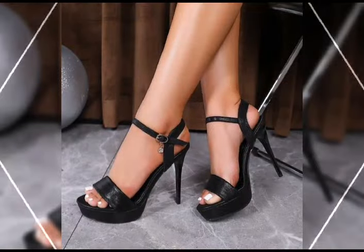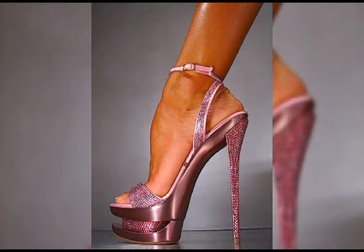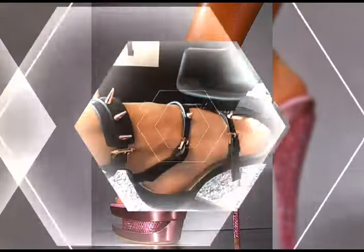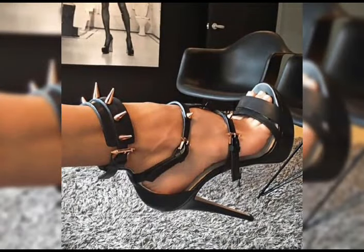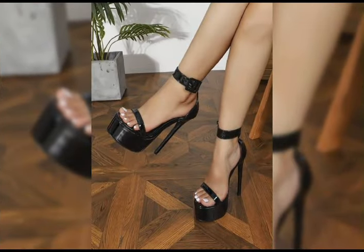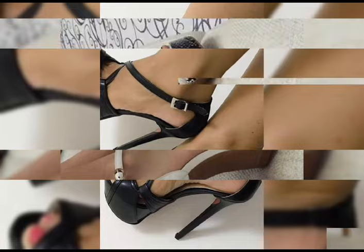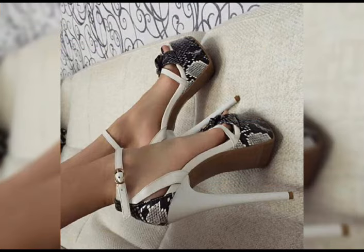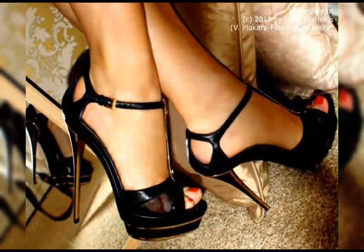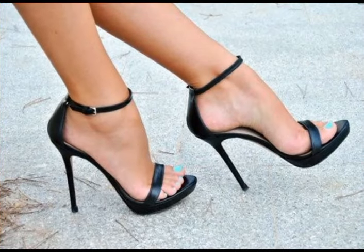This type of collection, especially for women, for those ladies and women who love to wear such beautiful high heels: platforms, thick heels, fish mouth sandals. It's a very stylish and amazing collection. You can get some beautiful and latest ideas from my video. So be sure to watch my video.